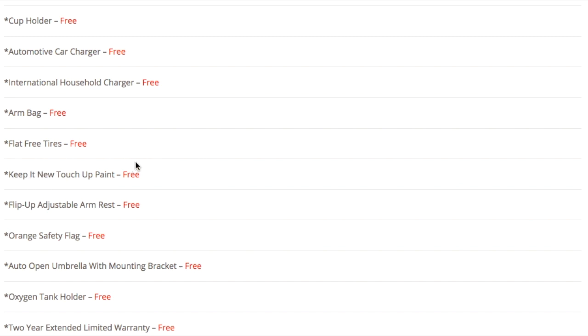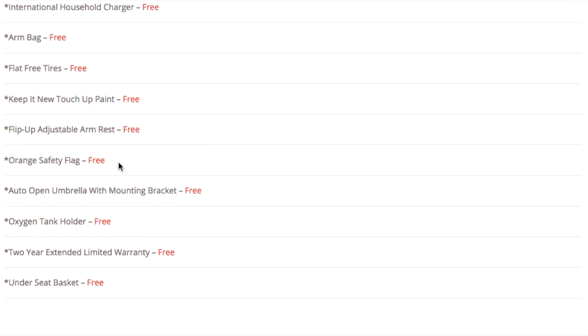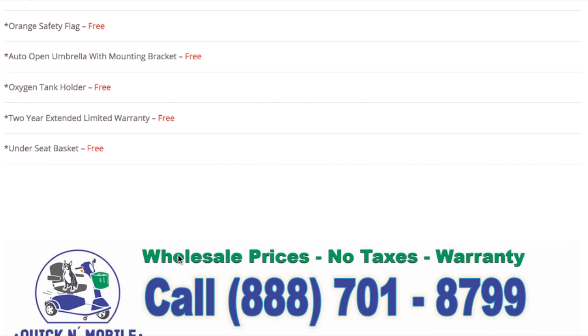We give you the touch-up paint for free. You get the flip-up adjustable armrest feature free. We give you an orange safety flag for free. So when you are driving around and when visibility is important for you, that's one less thing that you have to worry about because it is included free with your order. We give you an automatically opening umbrella with the mounting bracket for free. We give you an oxygen tank holder for free. We upgrade you to a 2-year extended limited warranty for free. And of course, the under the seat basket is for free.